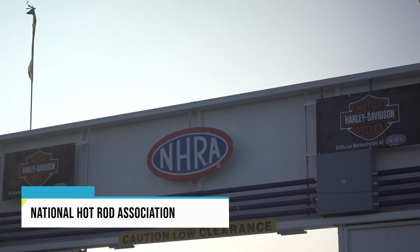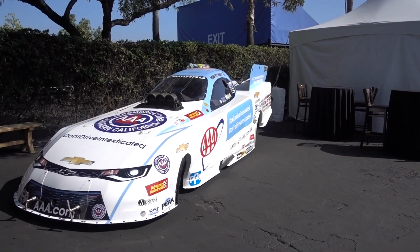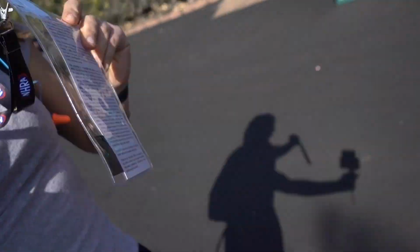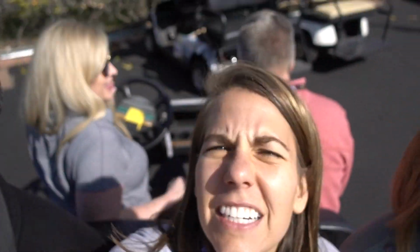The National Hot Rod Association, so let's see some drag racing. It is smaller than I expected. This thing's just like a tiny rocket. Credentials time, here we go. Actually, this is the most important thing around my neck. Yeah. We are getting a backwards ride. We're gonna go fast. Race.